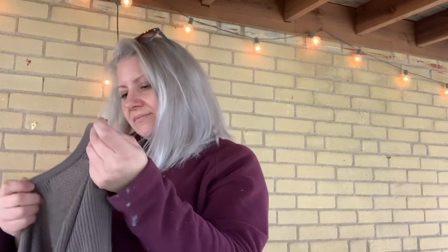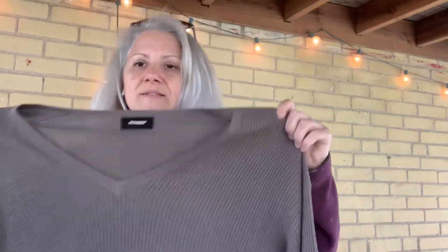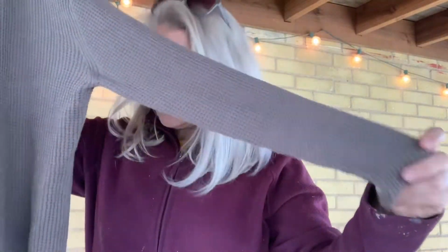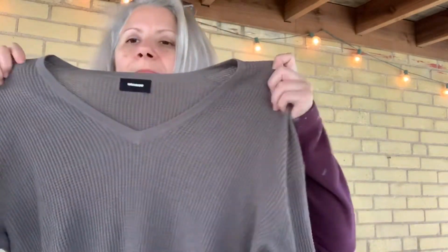This is a sweater from Monroe. Again, no size. This is really soft. Oh, I love the fabric on this one. It was super soft and squishy. I might keep this. Squishy knit. Let's see if there's a size. Down here, nope, some tape. It's a fun surprise.